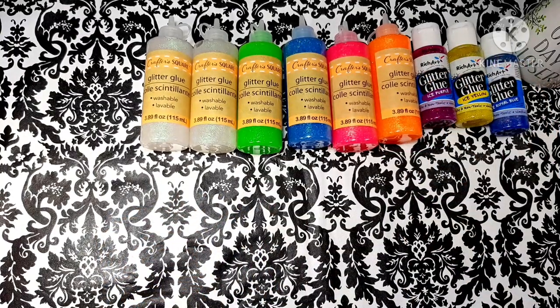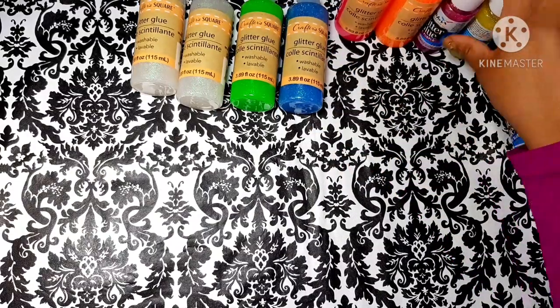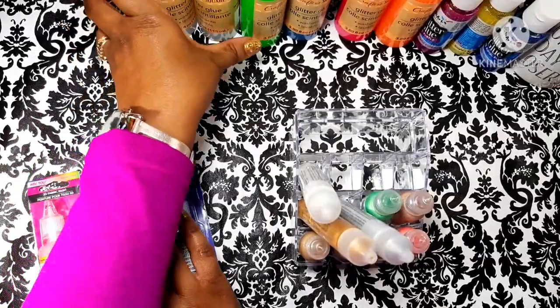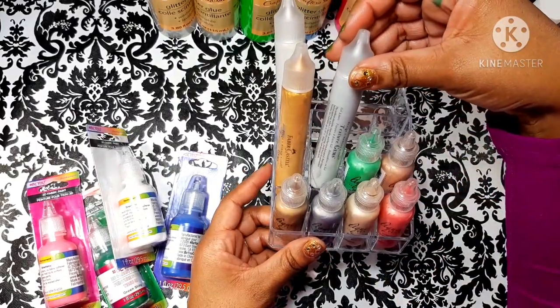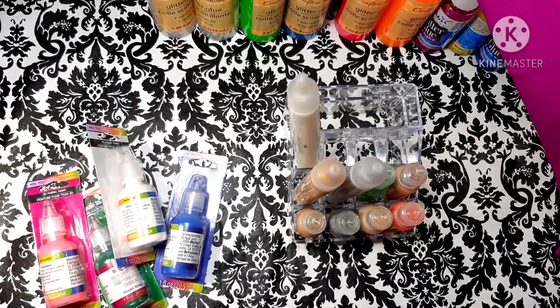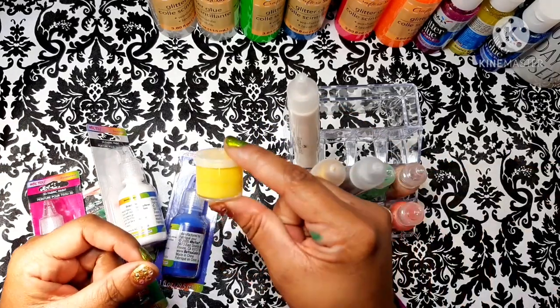Next things I got, and we are still in line of making our own items. The next thing that I'm interested in making my own is my liquid pearls, okay? So I have 6 different colors of the liquid pearls, and then I have the Faber-Castell texture gems. So I was like, I can make these liquid pearls. I really can. So let me show you what I did. I actually made me a yellow version of the liquid pearls right here.